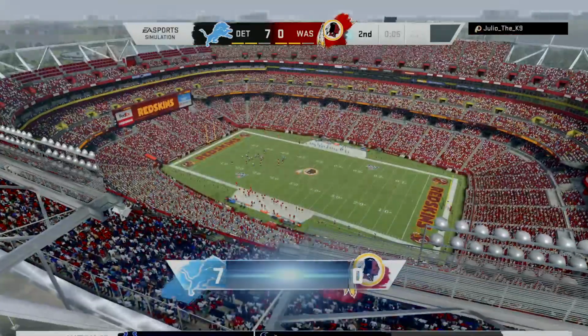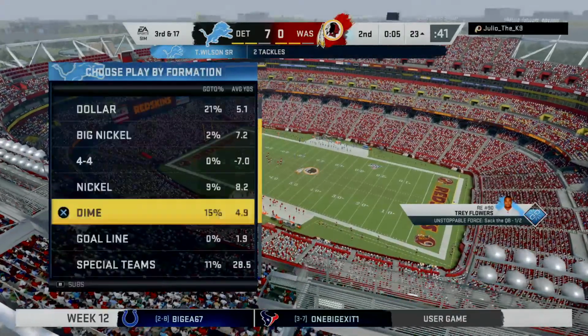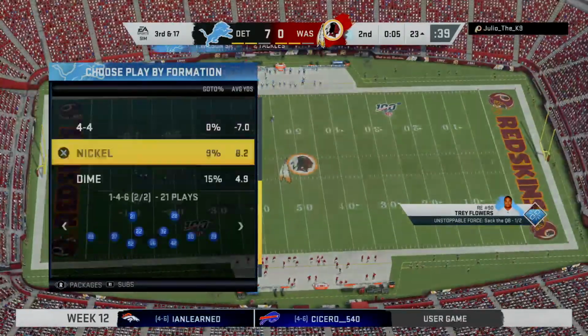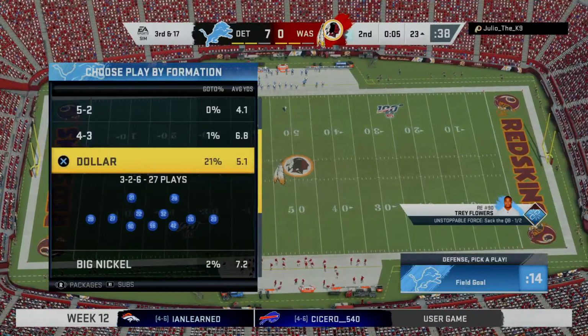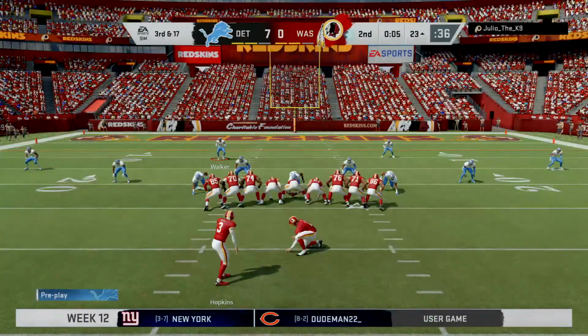Down he goes at the 23, a pickup of 4. And they'll burn the timeout with 5 seconds left. A chance to try to add 3 points before heading to the locker room. So on 3rd down, the field goal unit will come out as they'll try to get 3 before half.